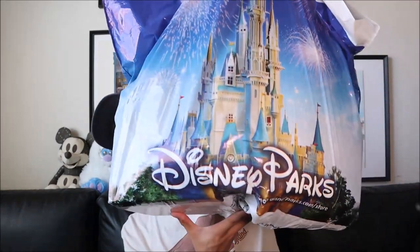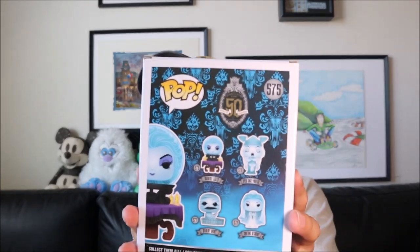Alrighty guys, here we are, bag number two. And this one is quite a bit heavier than the other one. So I got myself the Madame Leota Pop in my RSP, and there's also more Pops coming out in the future. I believe some of them are going to be exclusive to Box Lunch and then Hot Topic, so they're gonna be pretty hard to get.